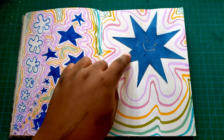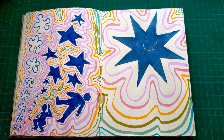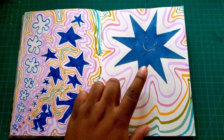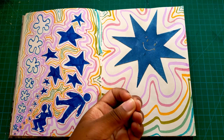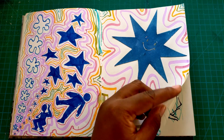And also, I got this star from a Christmas card. It was a really old one, like 3 years old. But I was clearing out my room, I saw a star and I was like, I want this star. So I just grabbed the star. I sanded the back of it so I could stick it in my sketchbook because the back of it was really shiny. Then I did a wash of ink on top, and it soaked into the paper in this really cool way. It kind of looks like tie-dye in a way.